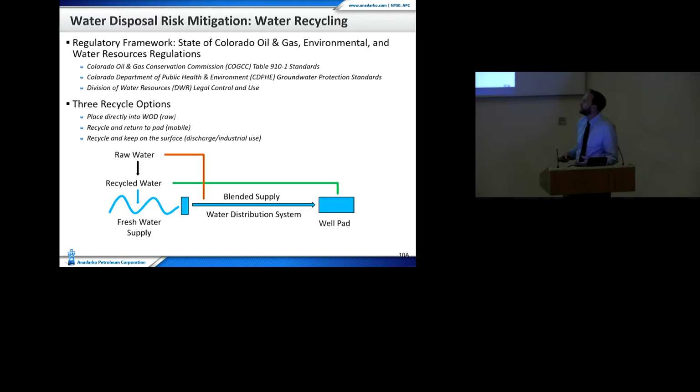Second, we've done something similar to this in the past, but we had a centralized facility that treated to a certain spec for fracs. What we wanted to do is try a mobile type facility so we can move around with the frac and not have to truck in, truck out, and we'd be able to pipe to the frac. And then lastly is, hey, what do we do to recycle, treat, and keep the water on the surface, whether that's discharge for agriculture, to stream, or for another industrial use?